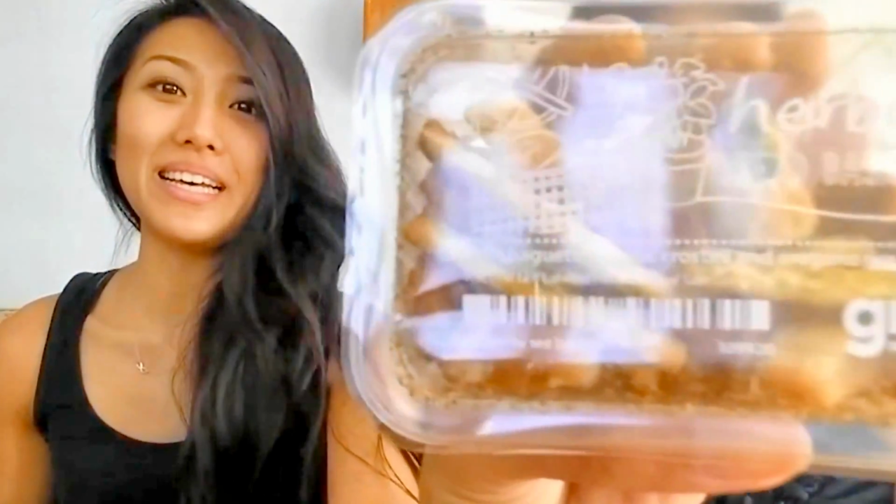Oh, sorry. I almost opened this without telling you guys what is in it. Too excited. This is an herby bread basket. I like herbs. This one has basil baguettes, garlic crostini, and oregano rice crackers. Oh my gosh, such a good mixture. We're gonna love this one.